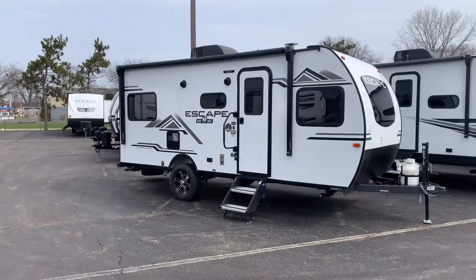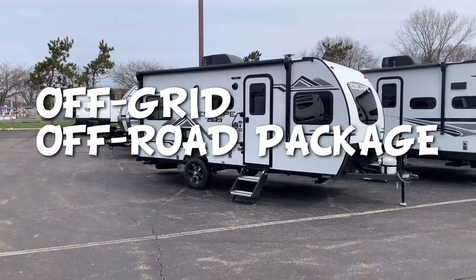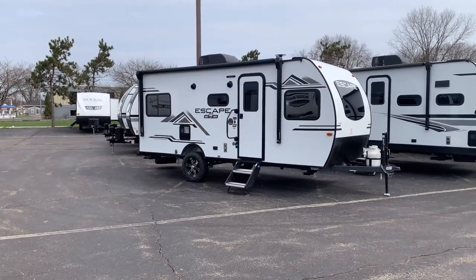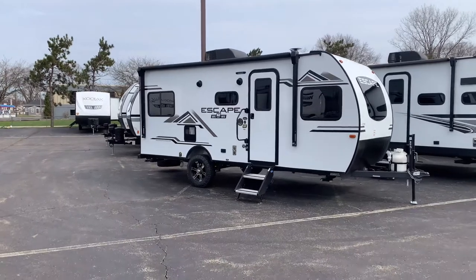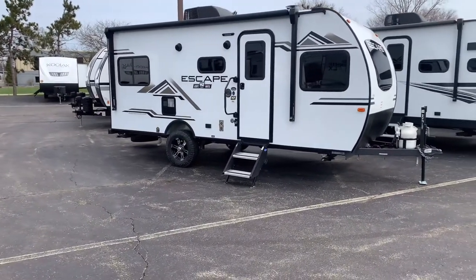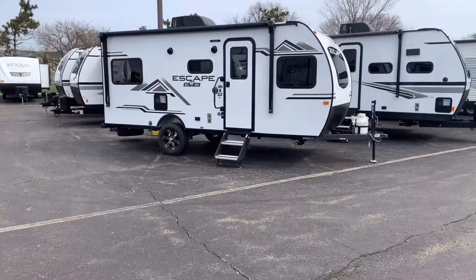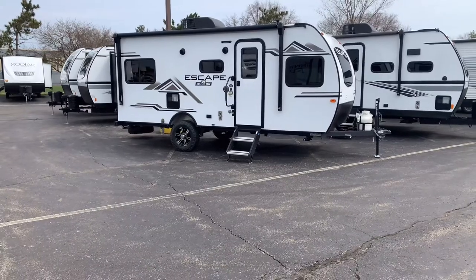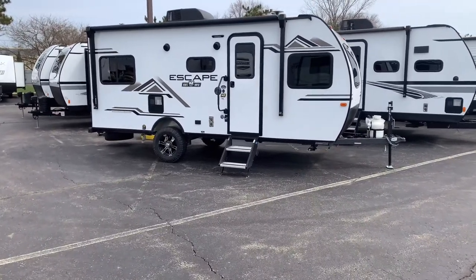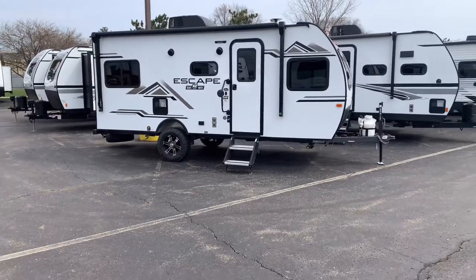And of course, it's still same great features with the off-road package, off-the-grid package, so things like that. You still get on this Escape. It's in a brand new, great floor plan. So this will come in at a length of 22 feet, so very towable still, not a huge footprint. So if you do wanna go off-grid, boondocking, smaller trails, you can do so. Also comes in at a weight of 3,400 pounds. So those mid-sized SUVs or larger will not have a problem towing this Escape.